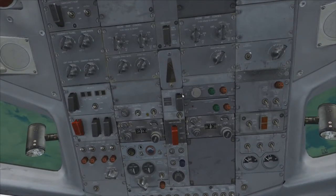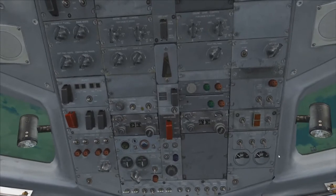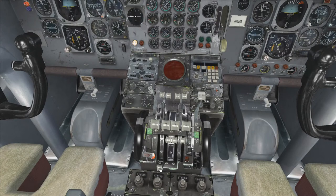Let it settle for a second. All right, engine 2. Alright, that's good. Let it settle. And engine 1. 15%. Ground, ready to taxi IFR. Taxi to and hold short.